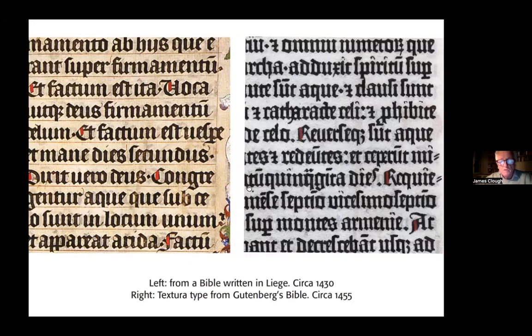Well, of course, this is the maximum of the Gothic script, the textura, no angles at all. For example, you can see the O that has six angles instead of curves. And that was finalized in writing well before Gutenberg picked it up for his first type for his Bible, which you can see on the right here. Of course, the difference here is, I mean, there are ligatures. You can see plenty of that as well.